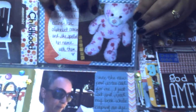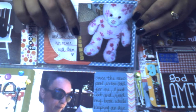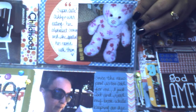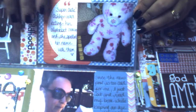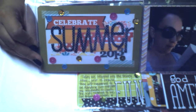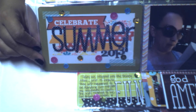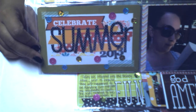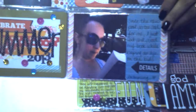And then over here, this is just my daughter's favorite bear, Snowflake. And we were eating little alphabet cookies, and down here she has her name spelled out, Ashlyn, with the cookies. So I thought it was cute. This is just a little card that I made. Added some washi tape and some little banners and some thickers. This is summer of 2013, and of course more sequins. And the last picture for week 2 is a picture of me reading my book while watching the kids play in the pool.